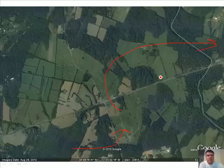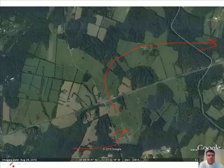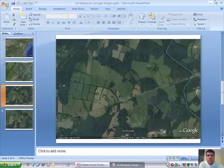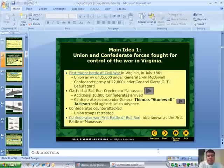And so the first Battle of Bull Run takes place near Bull Run Creek, near a city called Manassas. It takes place on a hill called Henry Hill, and the winner of this battle is the Confederate Army. Okay. I'm going to come back to this, go back to our notes so that we can see what we have to finish up here and write down for our learning targets.